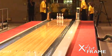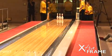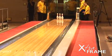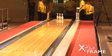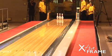That one skated just a bit through. You know what? I'd deal with that. I would deal with that all day long. Be aggressive and be ahead of the move. You're better off being light than you are playing through the face. A lot more bad things can happen going through the head pin. Absolutely.